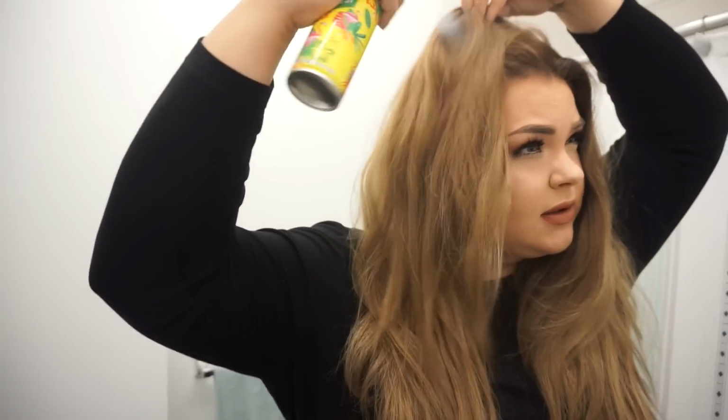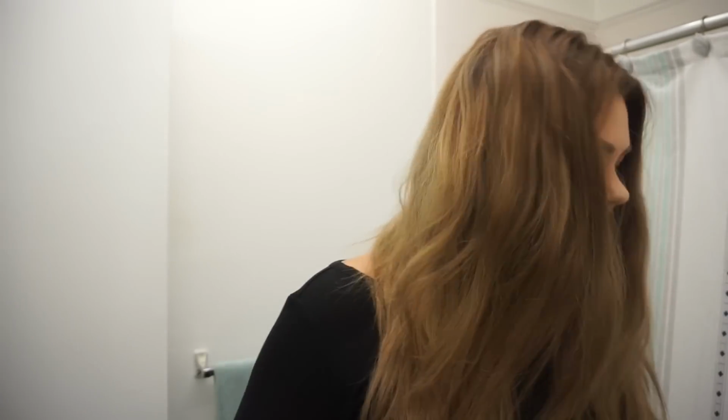I'm going to use a little bit of dry shampoo to get some texture in my hair. And I'm using the one from Batiste. It's just going to add some texture and lift to our root. And I already applied some heat protectant. What if I just left my hair like this?